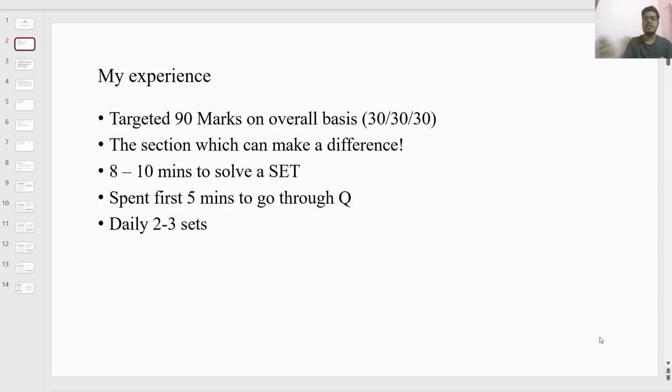which means 10 questions correct in each section with 100% accuracy. So I made a logic that I have approximately 3 to 4 minutes for each question, given that I am doing it at 100% accuracy.